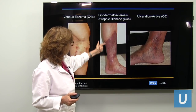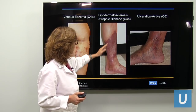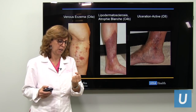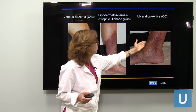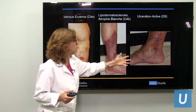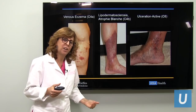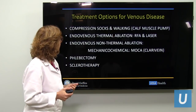This poor person has had it go on way too long, and you can see all this red scarring and even whiteness. It's called lipodermatosclerosis. It's really just a scarring from having too much venous blood in the leg. And we talked about the active ulceration, where there's an inflammation that occurs when there's just too much blood sitting in the leg. And because of gravity and these abnormal veins, that venous blood cannot get back to the heart, which is where it needs to go.